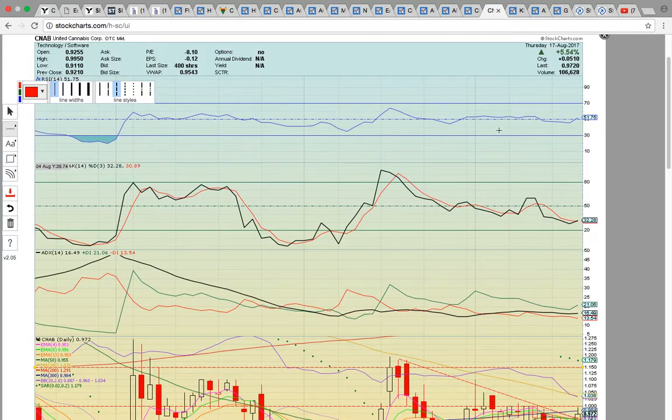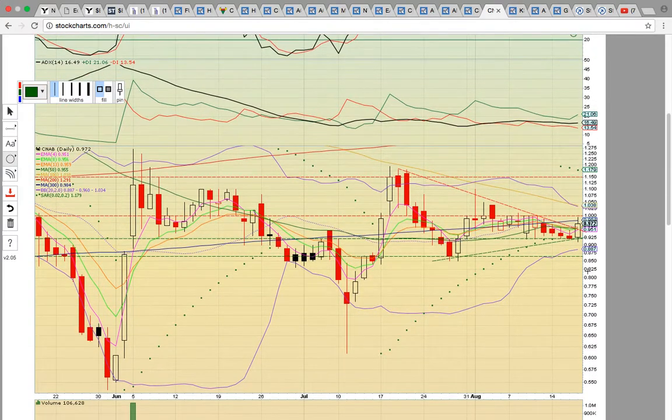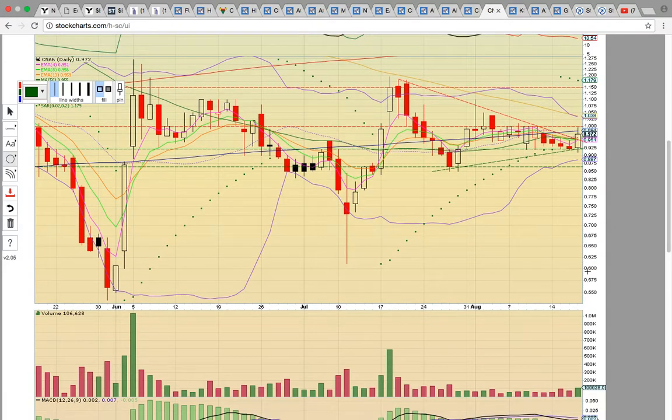Take a look here at CNAB. This is back above 50 on RSI, so that is good. It's got a bullish crossover here on FASTO starting, and then the bullish move today. It's been in a very tight channel, and it looks to me like it's breaking out of this descending resistance from either an ascending or symmetrical triangle pattern.